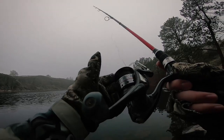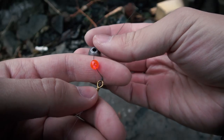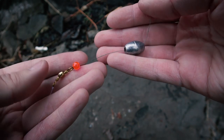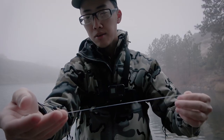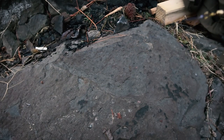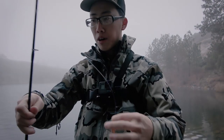So this right here is my bottom fishing rig. It's pretty much just a Carolina rig. So right here is 10 pound braid, Power Pro braid, and then I have a 1/2 ounce lead weight right here, and then I have a bead. A lot of people say that this bead helps the weight not damage your knot, but to me, I honestly don't see a difference, but I just put it on there just for the heck of it, just in case it does make a difference. And then I have a swivel here, then I have a 10 pound mono leader onto a size 8 treble hook. Along with my bottom fishing rig, I'm just gonna throw some PowerBait.